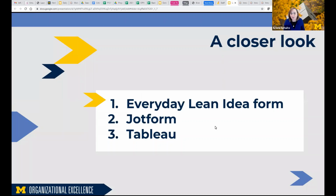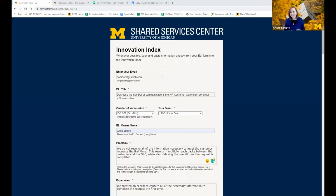Next step is over to you, Colin. If you can share, take over from here. All right. This is our big technical handoff. Let's hope there's no, look at that, woohoo. We good? All right.